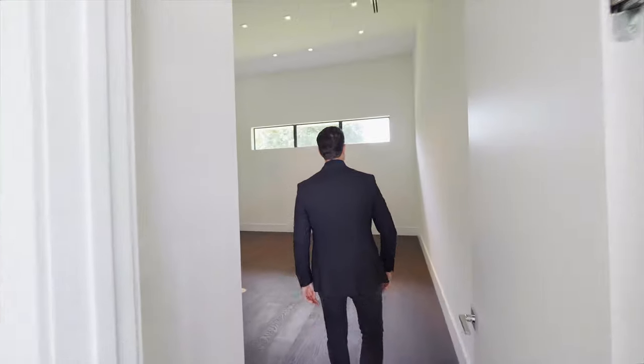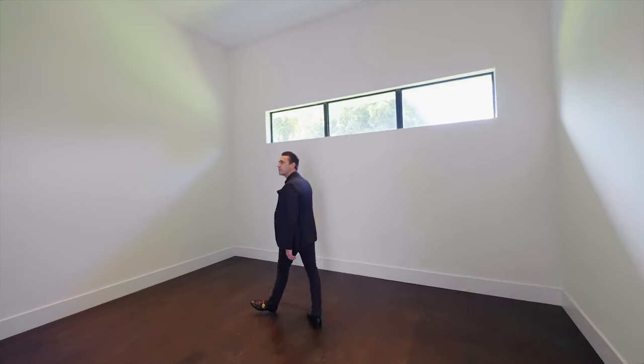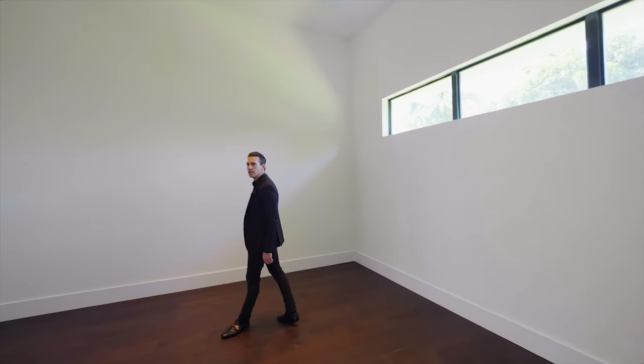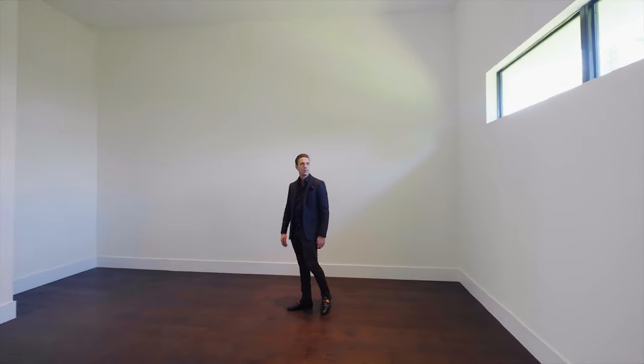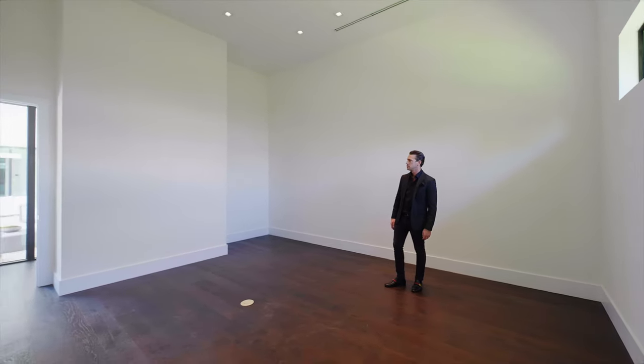Now, as a bonus, by using me for scale and size, I'm entering the master bedroom closet. With its 13-foot ceilings and almost identical dimensions to the master bedroom, this gives the owner the chance to build one of the most enormous and magnificent closets ever filmed on this channel.